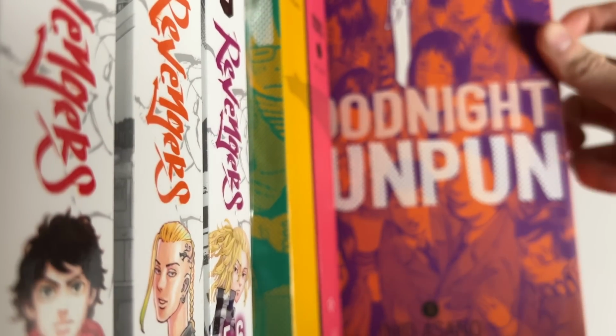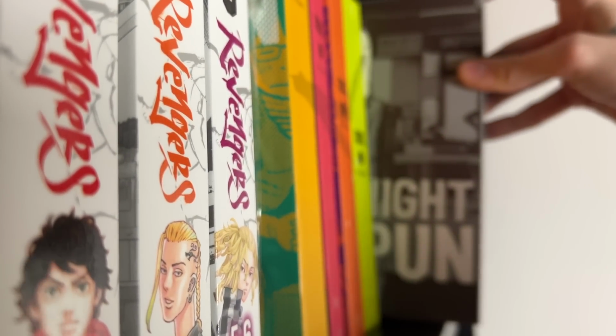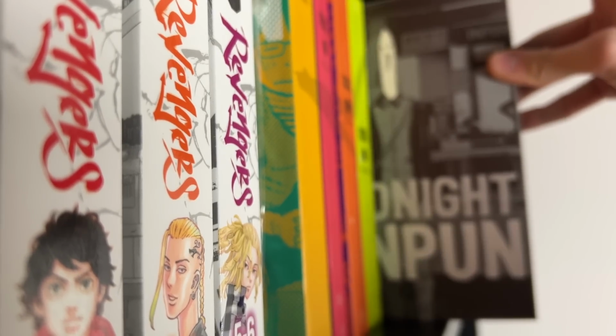On the right hand side of this shelf, we have Goodnight Punpun, which is a series that is again in my top 5 manga of all time. This is a character-driven slice of life drama that follows an extremely troubled and depressed child as he grows up through life, and you see all of the hardships that he faces. It is very heavy. This is adult manga and definitely not recommended for people that can't handle ideas of suicide or sexual assault. It has kind of everything, and it's very depressing, it's very sad, it has a killer ending, but yeah, really good series.